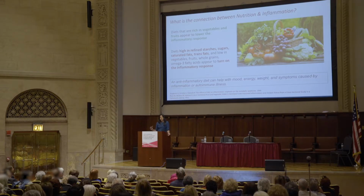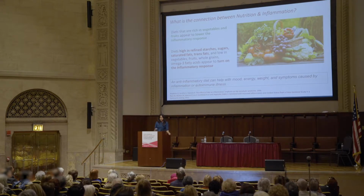And we've seen that an anti-inflammatory diet can help with things like mood, energy, sleep, weight, metabolic and body composition, and also symptoms caused by inflammation. Now, if we're already there, we feel comfortable with those things, and this is what a daily, weekly, monthly diet looks like for you, then we can take it a little bit further.